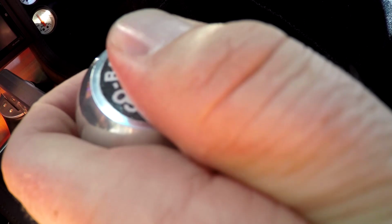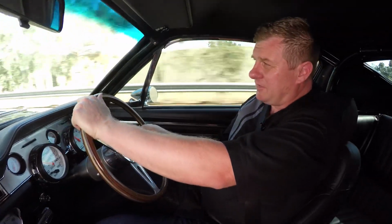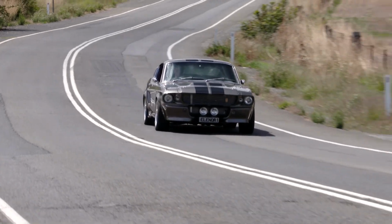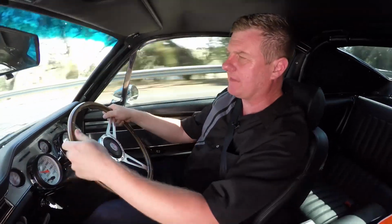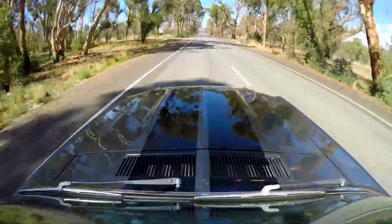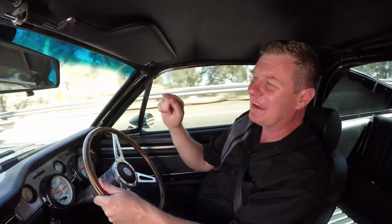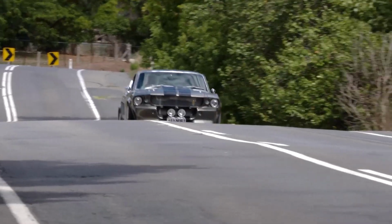So how does it perform? Let's just say, extremely well. And the sound the thing makes too, the growl, the snarl, the exhaust note, that supercharger whine, the induction noise, it's got all the right things happening. It's pressing all the right buttons and ticking all the right boxes. Yep, this is my sort of car.